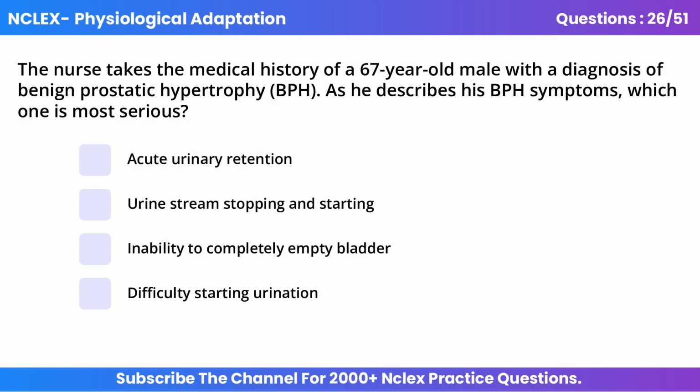Question 26. The nurse takes the medical history of a 67-year-old male with a diagnosis of benign prostatic hypertrophy, BPH. As he describes his BPH symptoms, which one is most serious? A. Acute urinary retention.